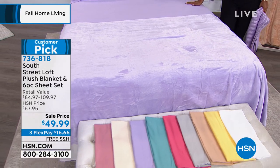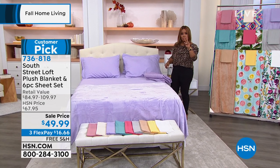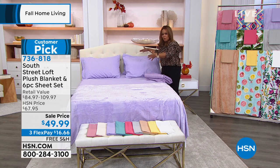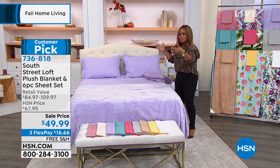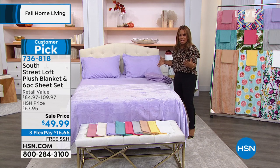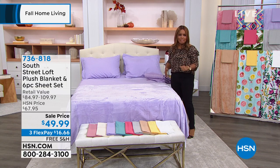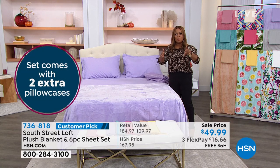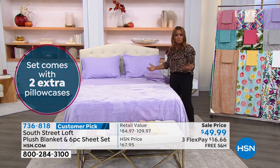Then you get a full sheet set that will include a fitted sheet, flat sheet, not one, two, or three, but four pillowcases. I'm gonna say that again. You get four pillowcases, the fitted sheet, flat sheet, plus the blanket, any size, twin, twin XL, full, queen, king, California king, for the price of $49.99. It is the most remarkable value, particularly when you assess what you pay for a king size or a California king size blanket or pillowcases or sheet sets.